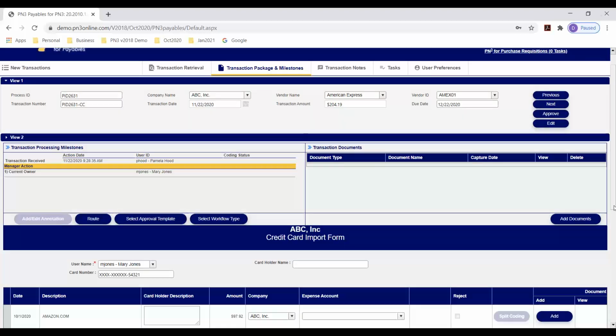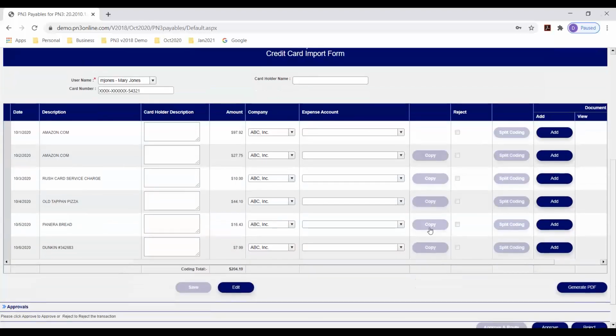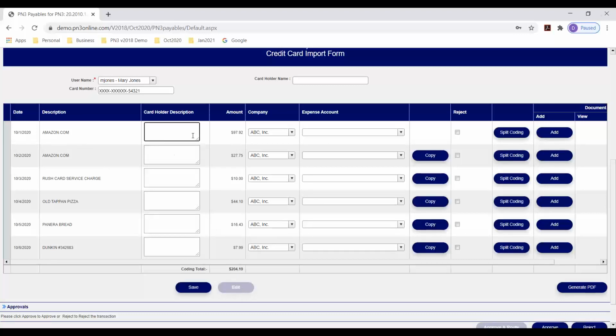I mentioned earlier the credit card reconciliation form. So this shows the date of the charge, who the charge was with, and the amount. So if I'm reconciling this, I might say, I don't want Amazon to hit my general ledger. Let me put in a description in here. Sorry for my typo there. Again, I'll see account, sub-account, and maybe even project and task, depending upon your configuration.